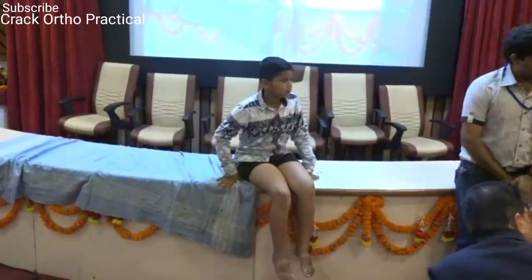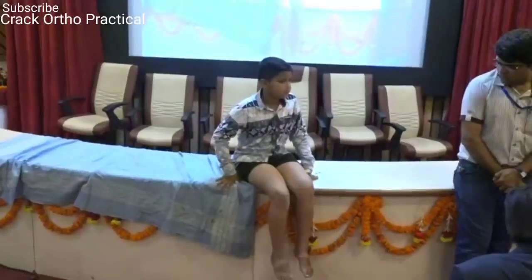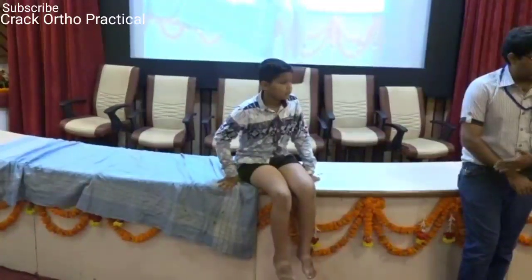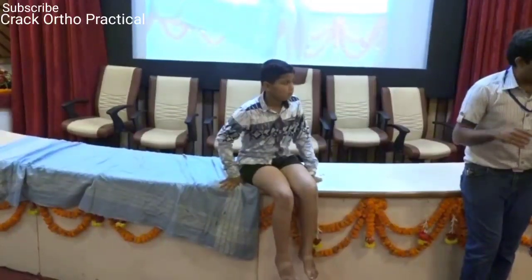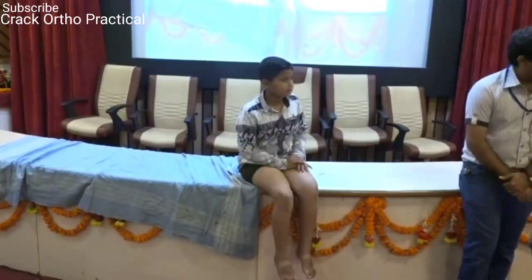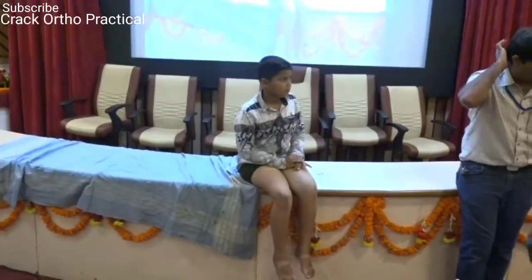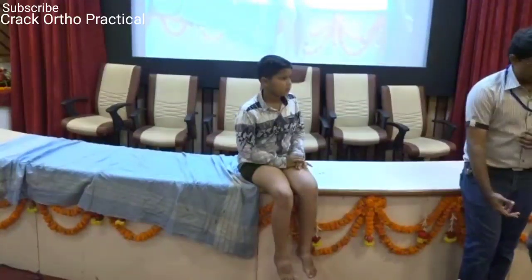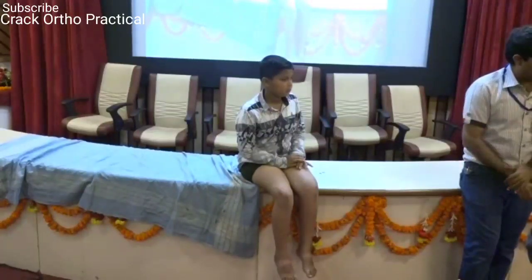We check for that. It is because of any ligamentous injury with posterior tibial sag. We can confirm by marking the tibial tuberosity. What is the plumb line? Plumb line is a line dropped from the center of the occiput. Then we put that line down. If there is any deviation from that plumb line, it is going from the central furrow.